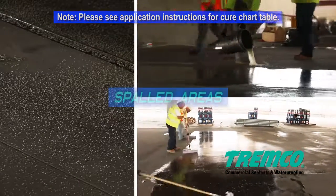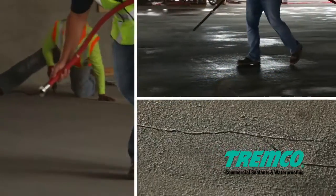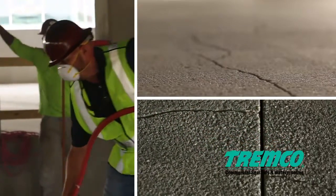Spalled areas should be cleaned and free of loose contaminants prior to repair. Due to the fact that job site conditions vary, it's recommended that you contact Tremco's technical service or your local Tremco sales representative for the best method of repair.